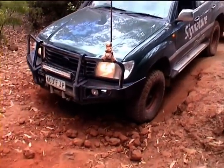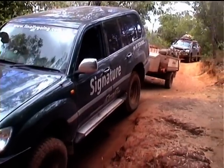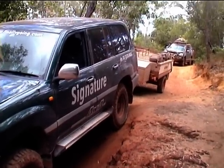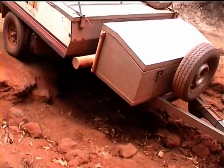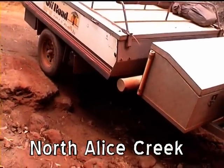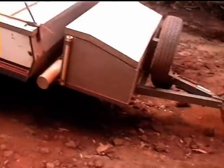So this one here we've come to is the North Alice Crossing. Now when you get to the edge here, it's quite a steep drop, so just drop your cars over really nice and easy so we don't scratch anything. Nice and slow. Yeah, nice and slow. Keep it going. Yep, go down.